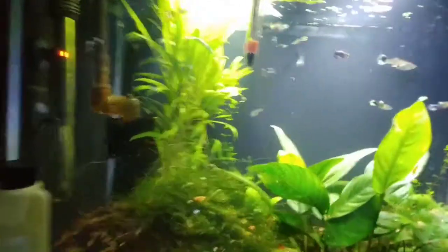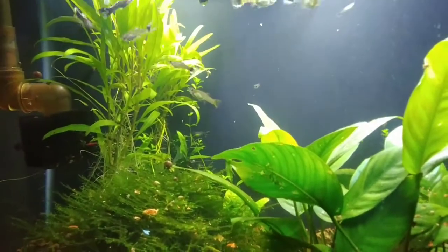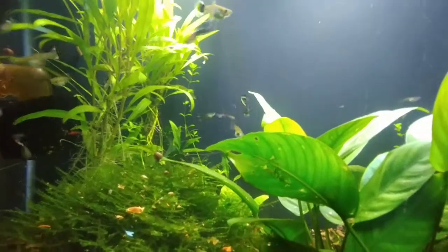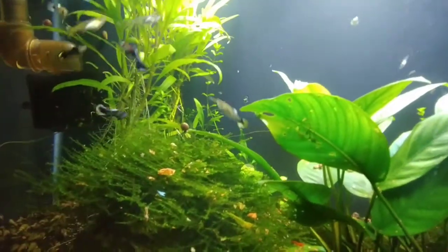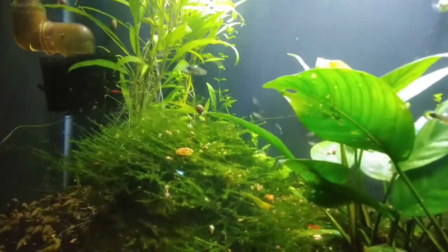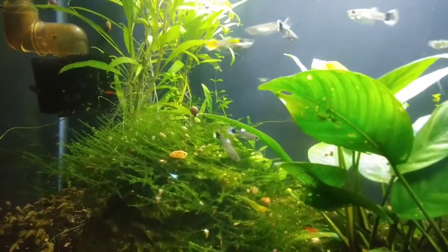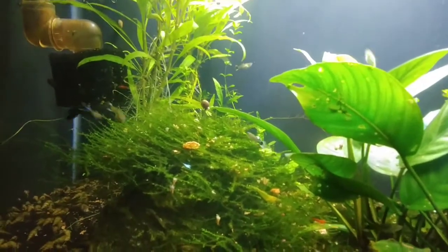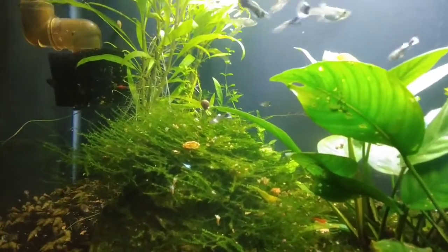I thought today I'd talk about my Guppy Endler hybrid tank. Just showing some of the latest generation starting to color up, starting to get some new variants that are coming about.